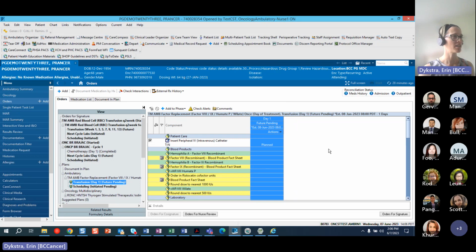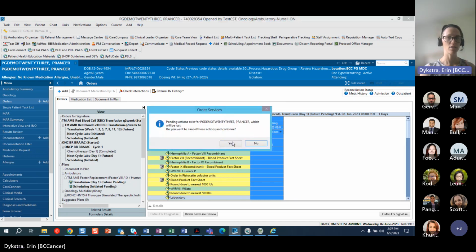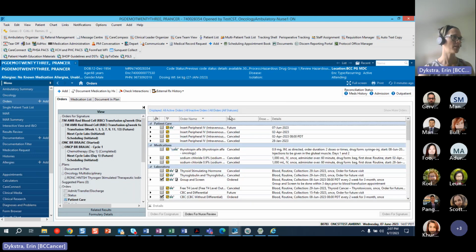We do have a list that's been checked over quite a few times now to know which transfusion medicine PowerPlans should be available at Prince George. There was a time where I would click on things and it would show right here in this top bar that it wasn't available at this site. So forget that one, but just to note that only platelets, red blood cells, and very rarely albumin will be given at Prince George.